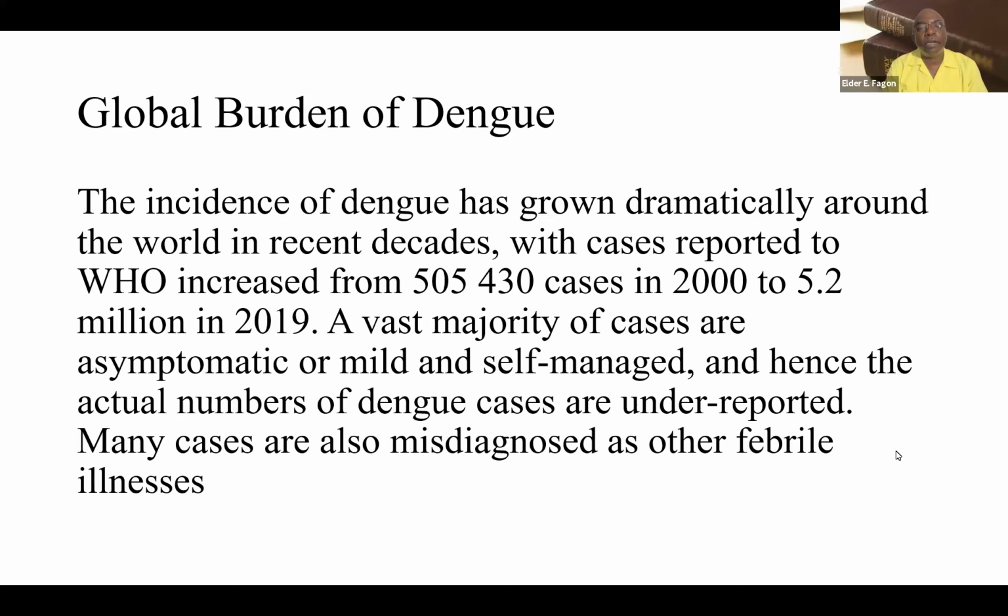What is the global burden of dengue? The incidence of dengue has grown dramatically around the world in recent decades, with cases reported to the World Health Organization increasing from 505,430 cases in 2000 to 5.2 million in 2019. And we are talking about confirmed cases when they talk about cases, even in Jamaica now, we have a lot of suspected cases.